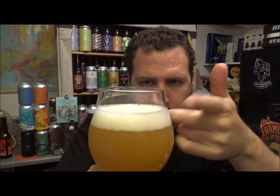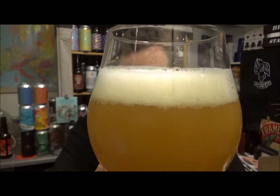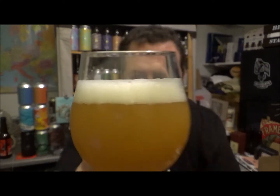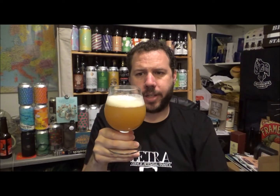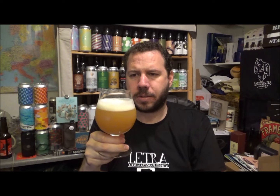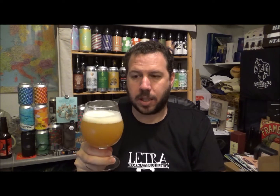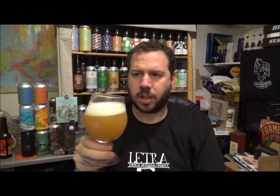One finger, pure white, tightly packed bubbled head. There's some real small bubbles just reinforcing the head around the side. Wow, you can just tell it's gloopy looking. It's the full-on haze. So their flagship beer, this is Treehouse. They're out of Charlton, Massachusetts. Get it right, everyone knows where they're from. It's just getting the bloody things, that's the problem. But there we go. Let's get an aroma on this thing.